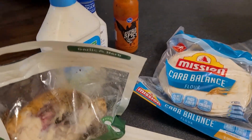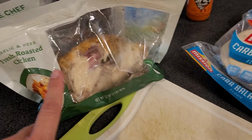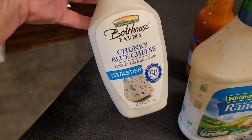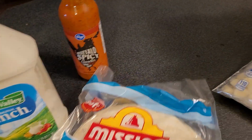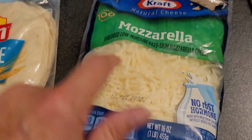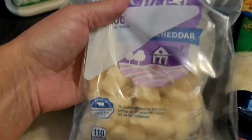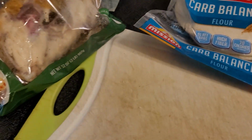So this is going to be a very simple meal tonight. I'm going to use these ingredients. I do have some ranch, Todd likes ranch. I like the blue cheese. We both like buffalo flavored things. Can't go wrong with this. Got some mozzarella cheese, and I don't know, I might use some of this. It's the cheddar, garlic cheddar curds. Get those at Aldi's.